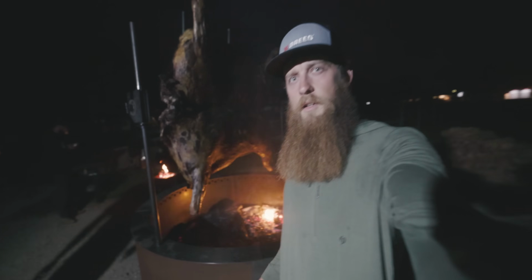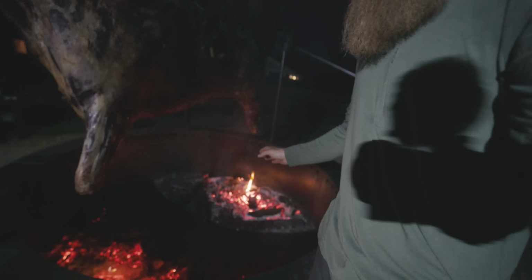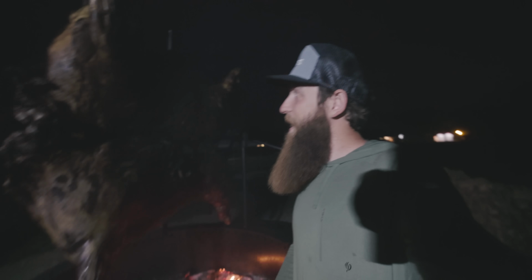Centered. All right, it's 10 o'clock. We have the cow on its side here. Nice low coals. We're burning charcoal and wood. And we're at 10 hours now for the cook. You can kind of see that we are starting to get some really nice color on this cow, and we'll keep you updated.